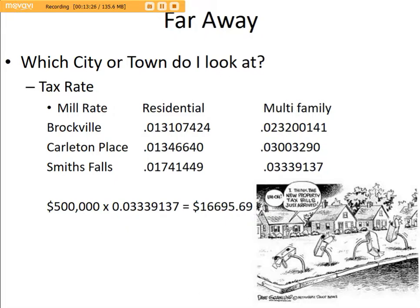Now we used an example here of a $500,000 property, and we used the mill rate for the town of Smith Falls for a multifamily property, and the mill rate is 0.0339137. So that means our taxes are $16,700 almost. Now if you go up to Brockville, multifamily, if we could pick that property up, the same property multiplied by 500,000 times their mill rate, you'll see that it's approximately 1/3 less. That means the taxes in Brockville for the same property, same services, is going to be between $10,000 and $11,000. That's a $6,000 to $7,000 tax savings for you, the investor, that goes directly into your pocket, which goes to your bottom line, which increases your net operating income, which again increases the overall value of your property. So these are all things that you need to be aware of that can affect the value of your property.